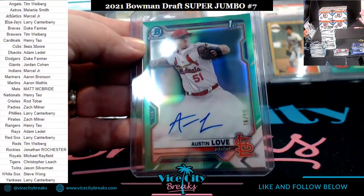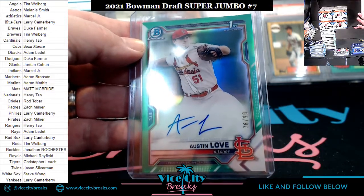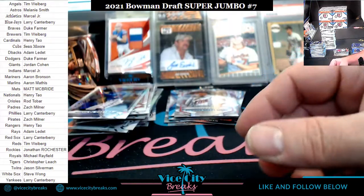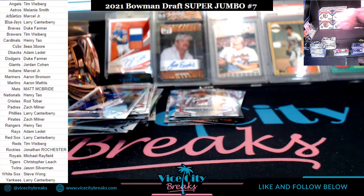I mean, all the colors so far. I mean, you know, refractors, Aqua Velvas, greens. And I mean, sparkles even, which are kind of rare deals. So, I mean, we are seeing some interesting stuff in the first. And it's only two boxes, not even halfway done. Not even halfway done.